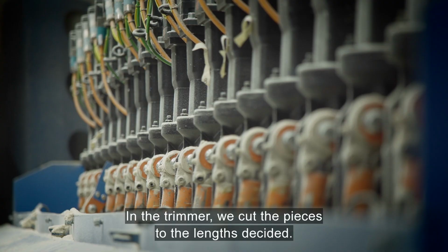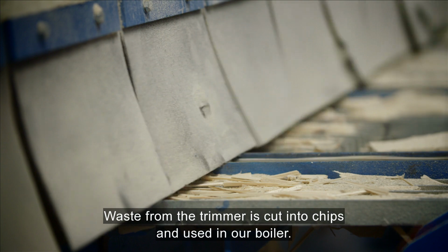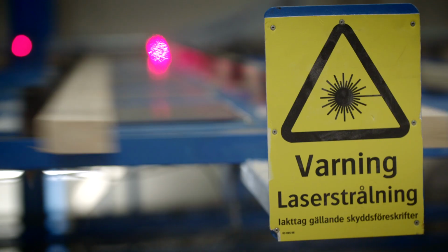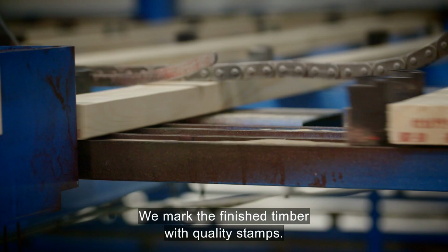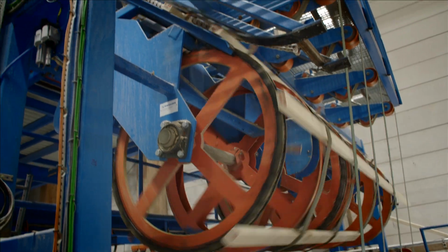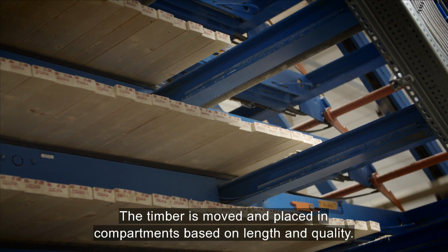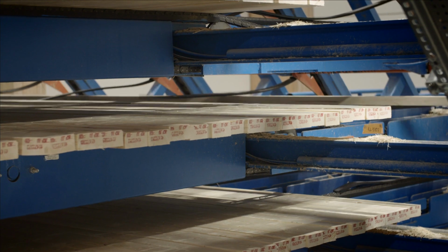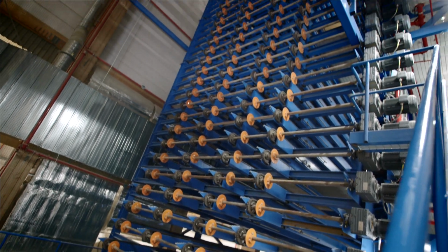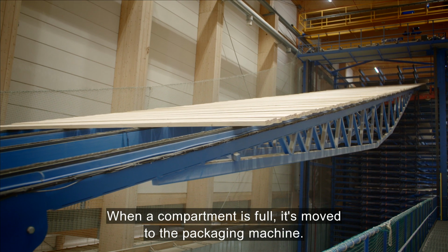In the trimmer, we cut the pieces to the lengths decided. Waste from the trimmer is cut into chips and used in our boiler. We mark the finished timber with quality stamps. The timber is moved and placed in compartments based on length and quality. When a compartment is full, it is moved to the packaging machine.